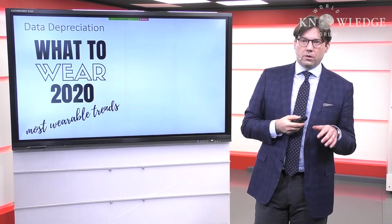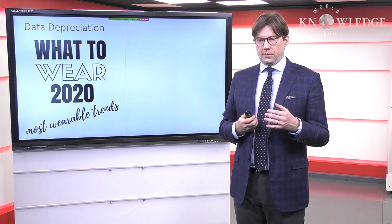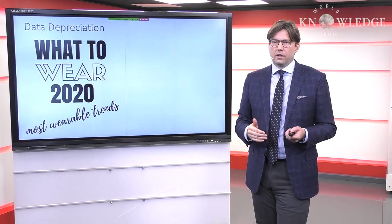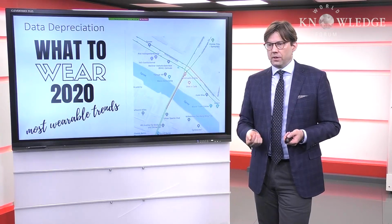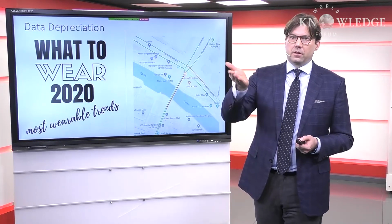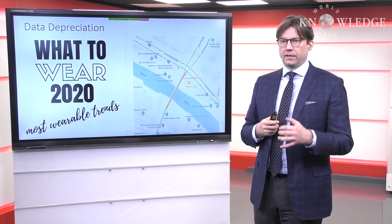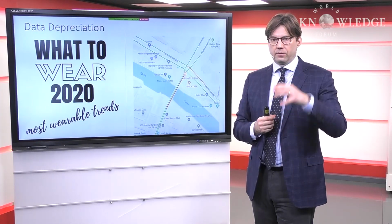Also, one of the key things to understand is that the underlying data depreciates over time. What to wear in 2020 changes with styles, but those changes happen relatively slowly. In other settings the data depreciates faster. For instance, traffic jams come and go within the span of minutes, so data on traffic jams gets old very quickly. In predicting traffic, you need very recent, accurate data.